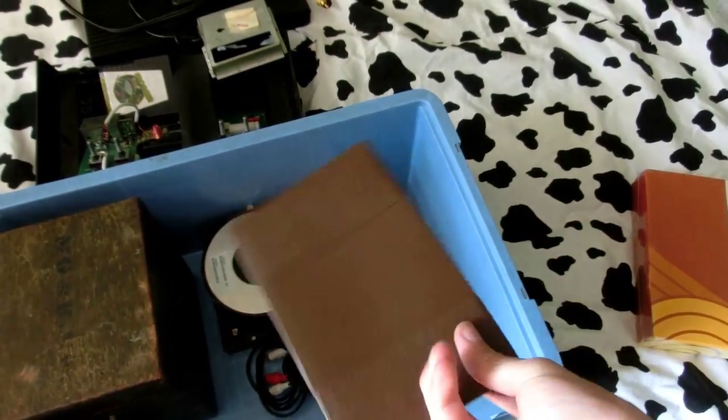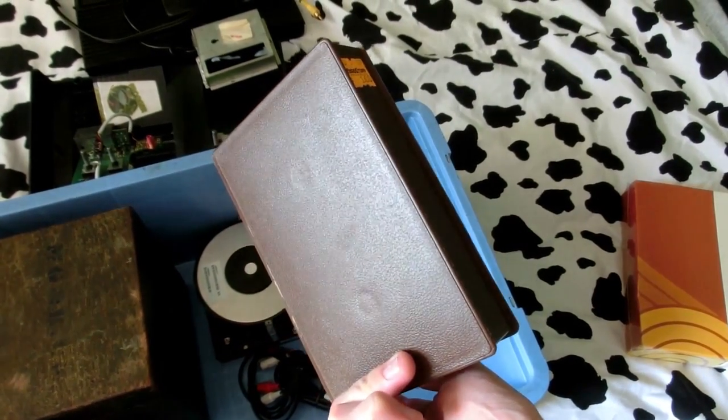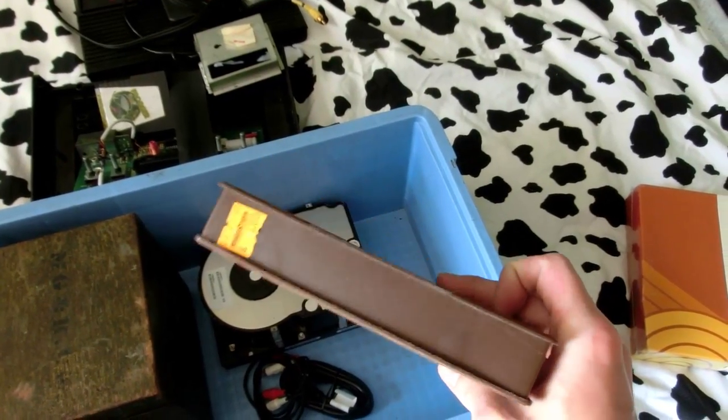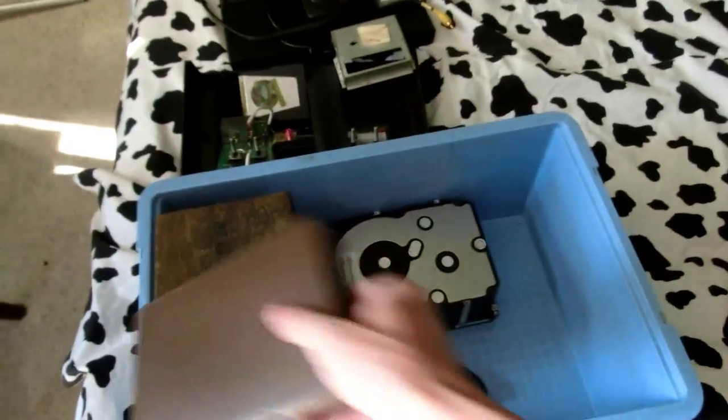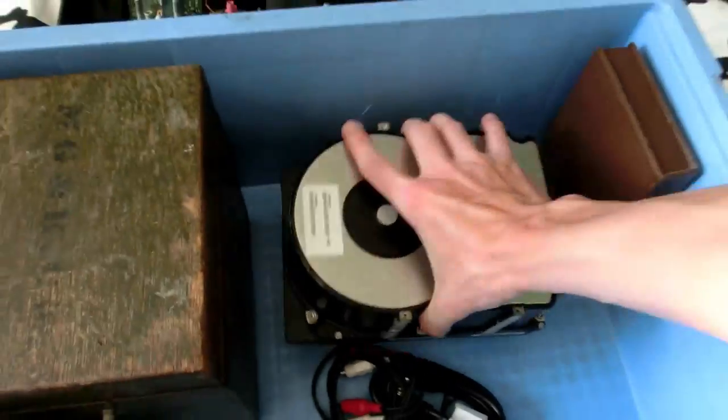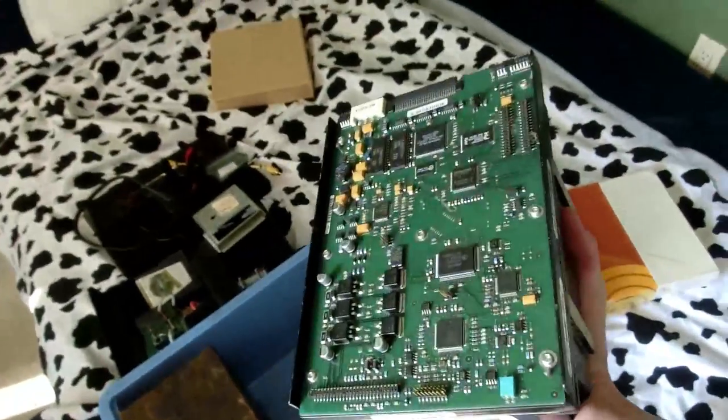Then I got this Betamax case at Weird Stuff Warehouse. I actually hid it for 2 months. Because I thought about getting it, but I didn't feel like paying for it at the time, so I hid it underneath one of the shelves. Still there, so I got it. It was $1. Then I picked up another Seagate Elite 23 hard drive.